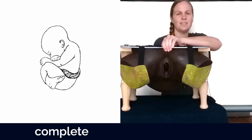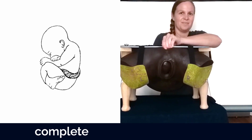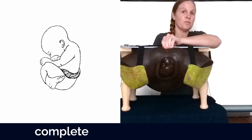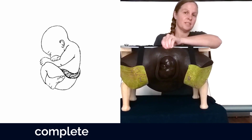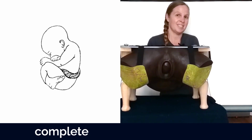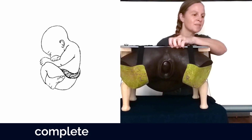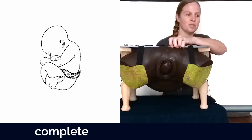Let's take a look now at a complete breech birth. This is where the legs are folded up, Taylor style, etc. Sometimes the butt will come first, the legs folded up behind it. Sometimes the legs will actually come first, followed closely by the bum. Sometimes the legs will even drop down and extend, so it will look like a footling breech, but it's not truly a footling. Let's see what happens with this complete breech baby.